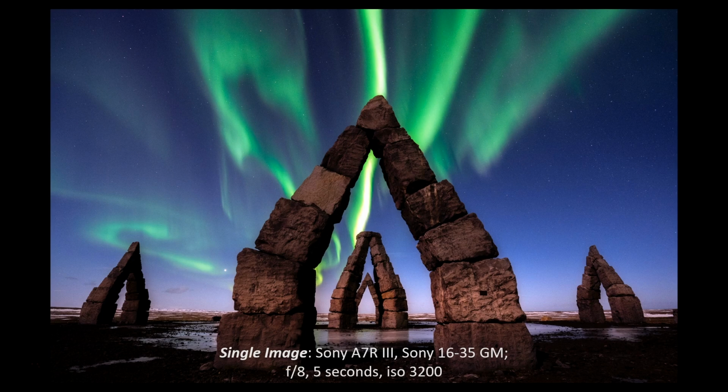I still used ISO 3200 to make sure that I captured the aurora, and it was a 5-second exposure. If the aurora had been moving much more or dancing much more, I would have had to use a shorter shutter time. In fact, even half an hour later, I had to shorten the shutter to capture the movement.